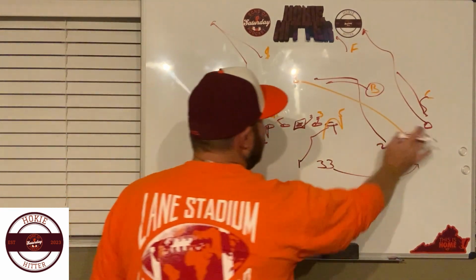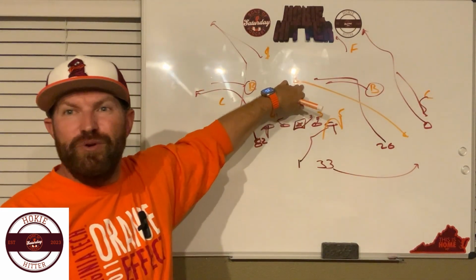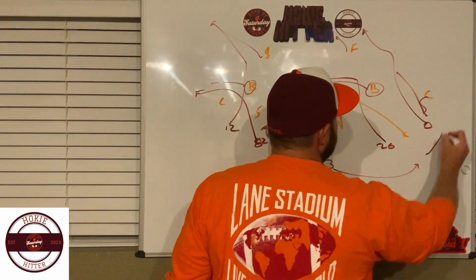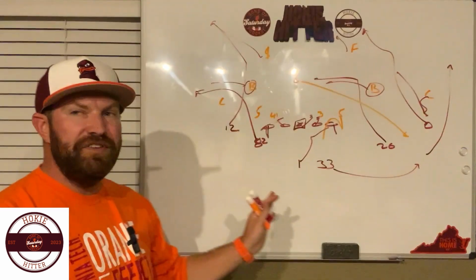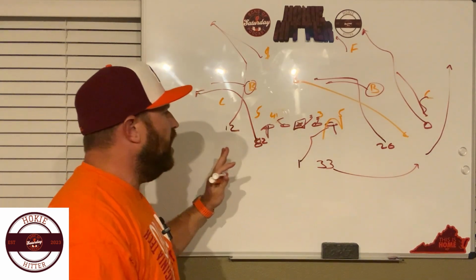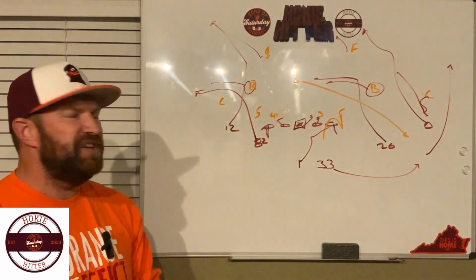He realizes, hey, this half the field is empty. All I have to do is beat one linebacker, and I'm going to take Tootin over a linebacker every single day. So as soon as he sees that, he turns and wheels up the sideline. Drones escapes, hits him on a great ball up the sideline for the touchdown. Phenomenal job all around by the Hokies of just utilizing space, finding the skill players in proper positions.